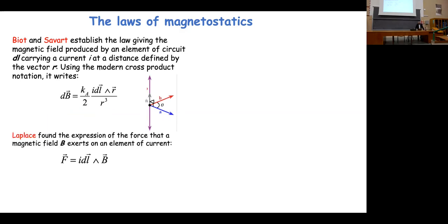Now, another important law is Laplace's law, which gives, as you can see, the force acting on an element of circuit submitted to a magnetic field. And again, you have the cross product, which means that the force is orthogonal to the direction of the circuit element and to the magnetic field, and it's proportional to the current I. So this is Laplace's law, which is related to the Biot-Savart law.